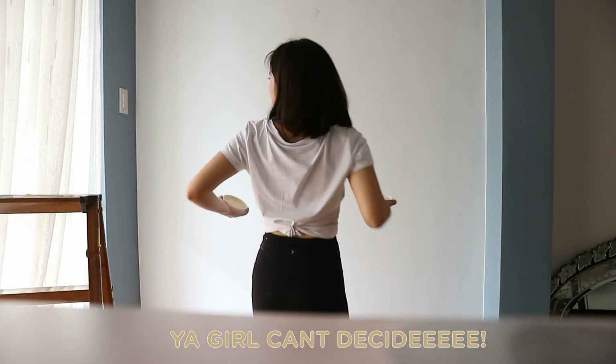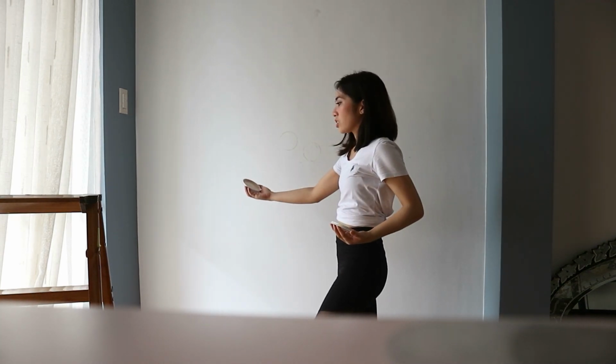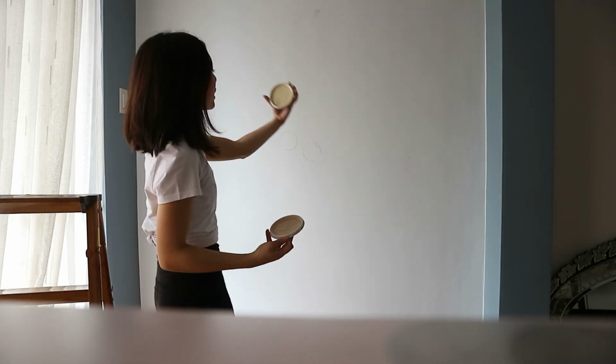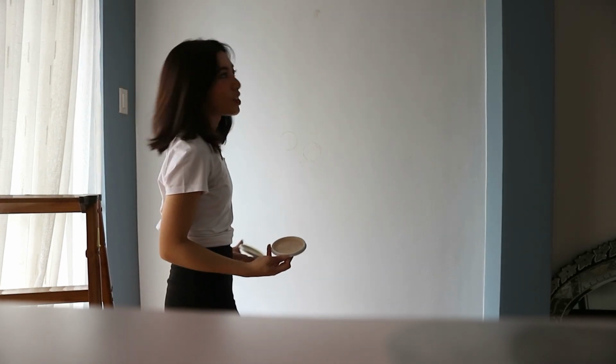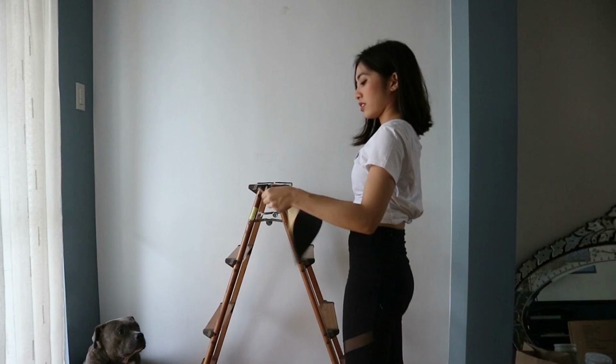Your girl can't decide. Yellow. Peach. Yellow? Let's go with peach. No, let's go with yellow. Feels more, I don't even know, it's happy. It's a happy color. We're going with yellow.